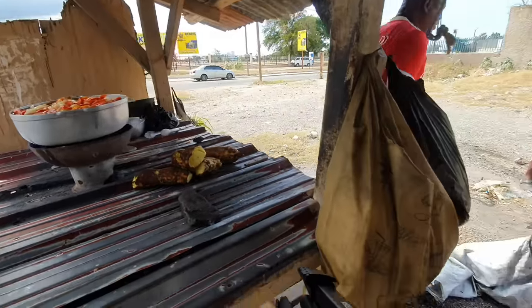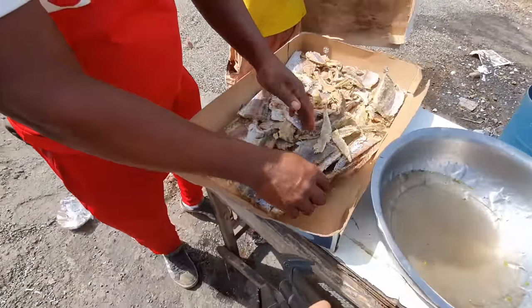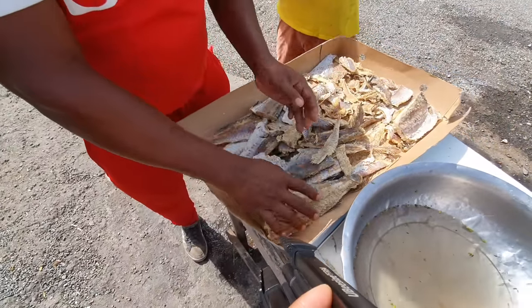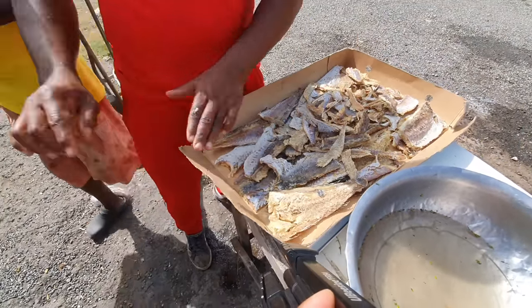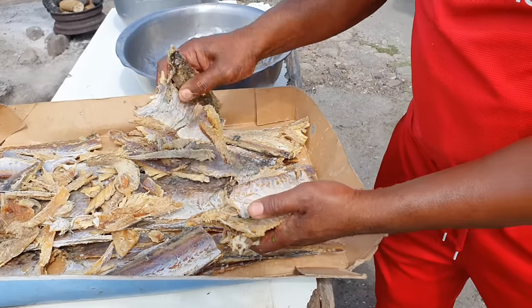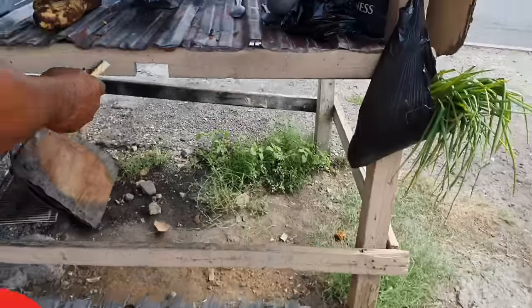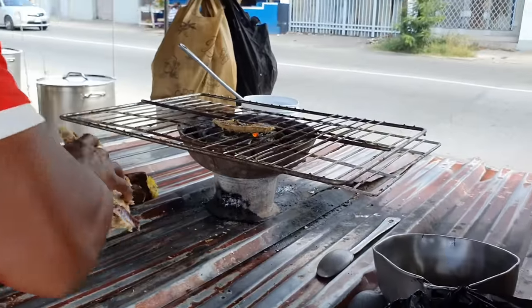It's a saltfish rich. These are the saltfish. Them saltfish here, washed them from yesterday, trying to get the salt out of them. So I'm going to roast them now and put them with the seasoning. Soak them out and scale off the scales, get out some of the salt. So you just roast them now like this. All of them I do now go up on the grill.